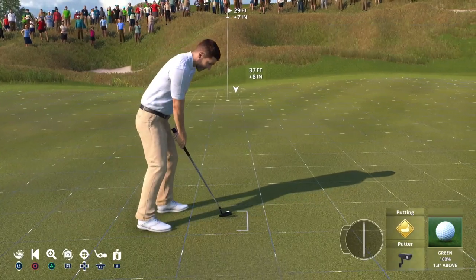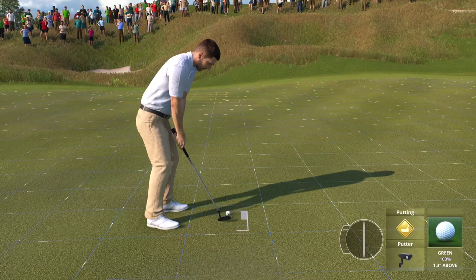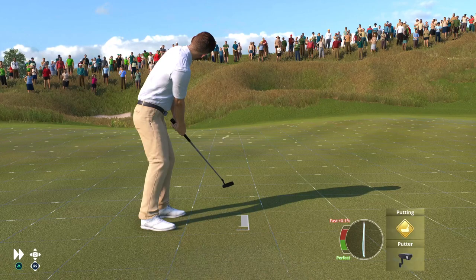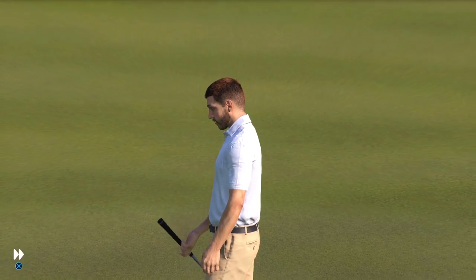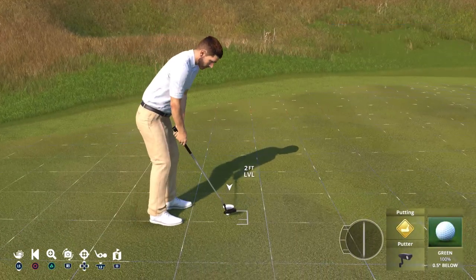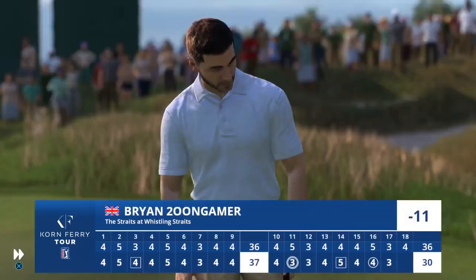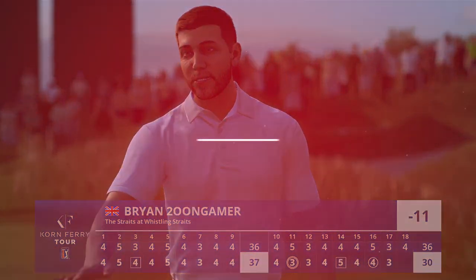It's a little bit right or left. Didn't hit it. Yeah, that looked good the whole way. Very nicely done. Again, I would have taken a par. 250 yard par 3, I'll take a par 4 with that one. And he'll stay at 11 under par.